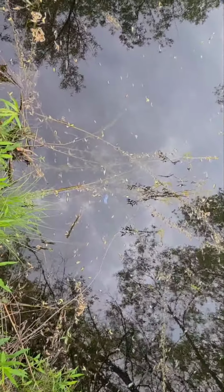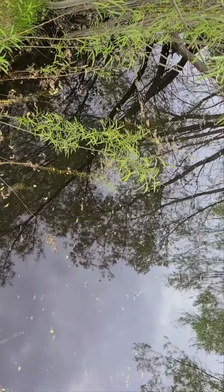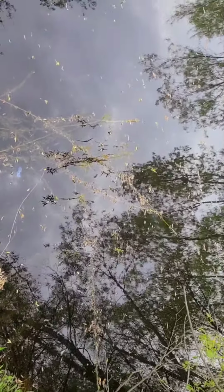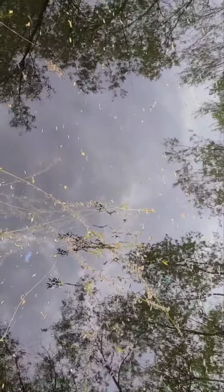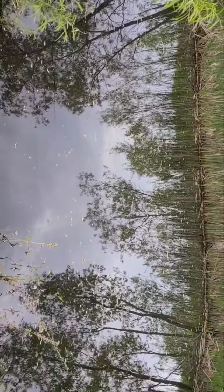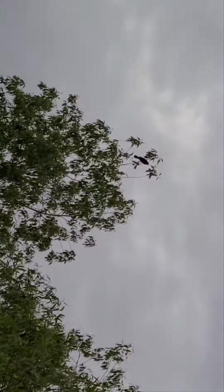I did see some minnows moving through. That's a good thing. The ones I released have probably already spawned. And I think next week my video will be me setting the net and trapping them down in the creek. And there's the red-winged blackbird. He's got a nest there.